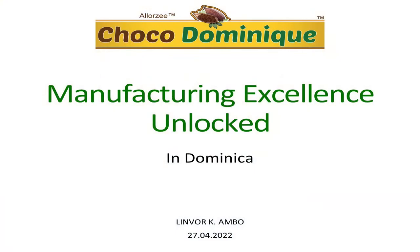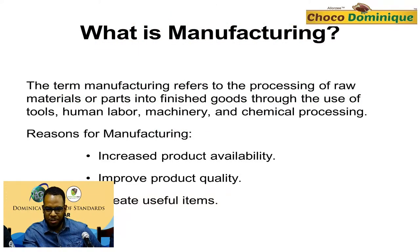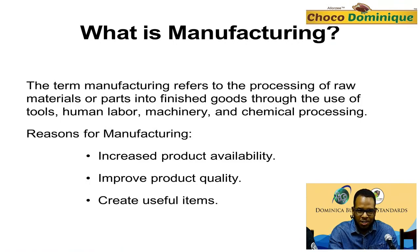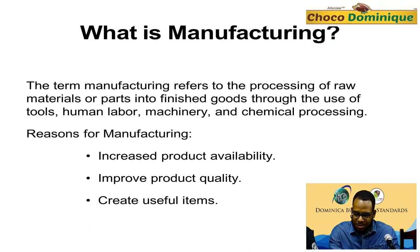So first, what is manufacturing? The term manufacturing refers to processing of raw materials or parts into finished goods through the use of tools, human labor, machinery, and chemical processes. There are many reasons you could want to manufacture, whether it's just to make an income, whether you see a product that you want to improve on, or something you just want to share with everyone. So the first step to that would be to get your product idea. And the next slide.